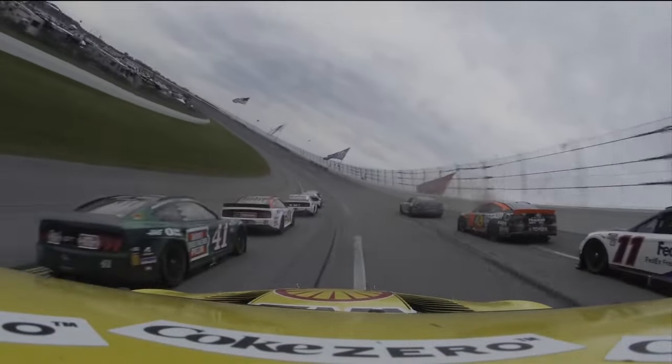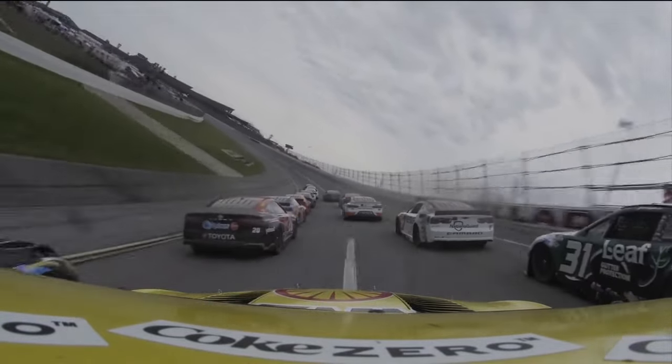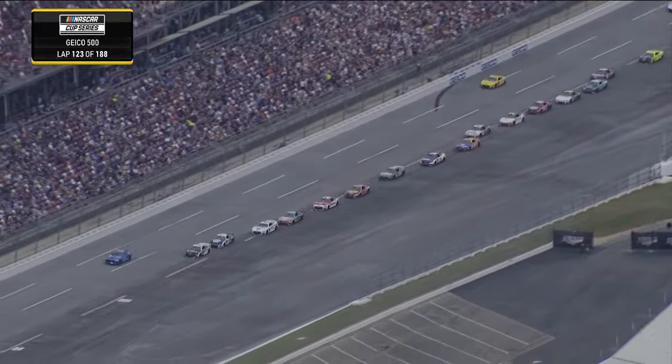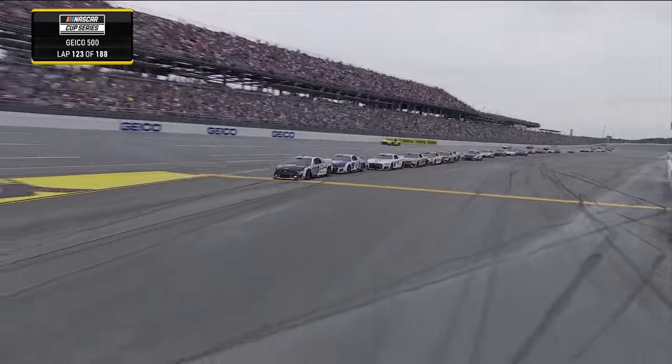Yeah, and it's not a good look, but at the same time, he's just trying to find a way to get in line as quick as he can to try to stay ahead of that 14 car. Knows the stage is going to end, wants that free pass. So the pits are open at the end of stage two. Scheduled stops here. Let's join Regan Smith.